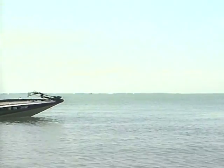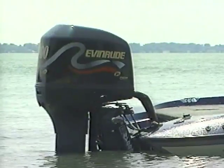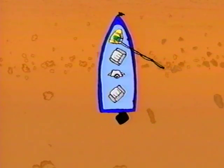Setup is simple. Approach your target area on the upwind side. Turn your outboard or rudder into the wind. This adds resistance, sets up a flat posture, and enables you to adjust for wind slippage with your bow-mounted trolling motor.